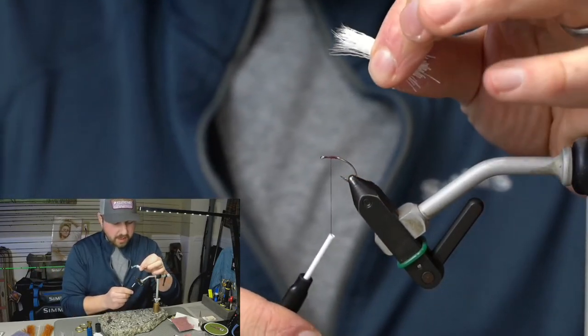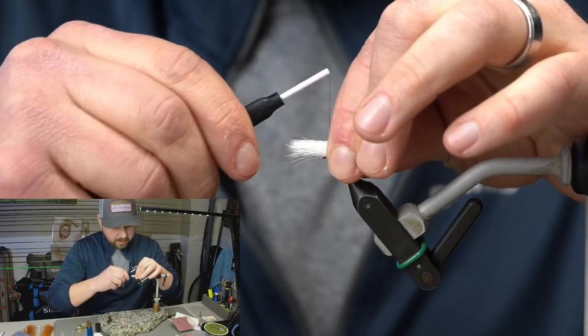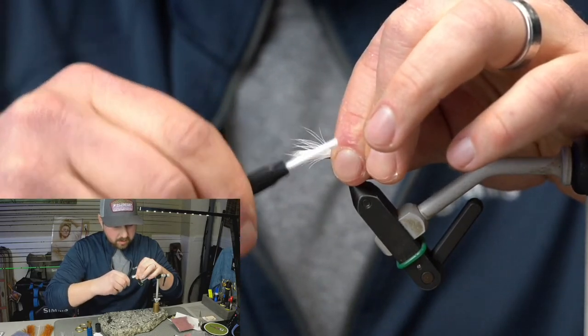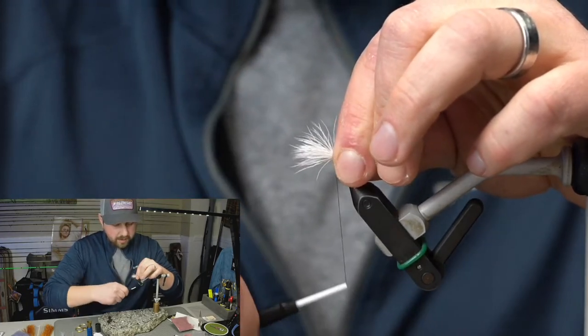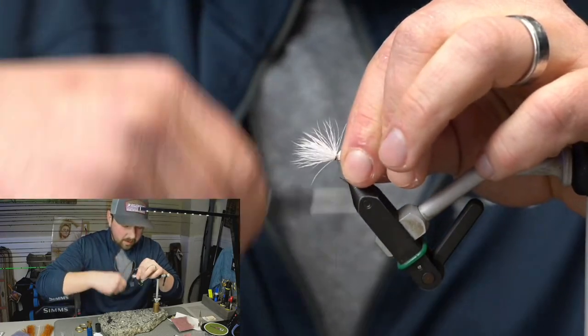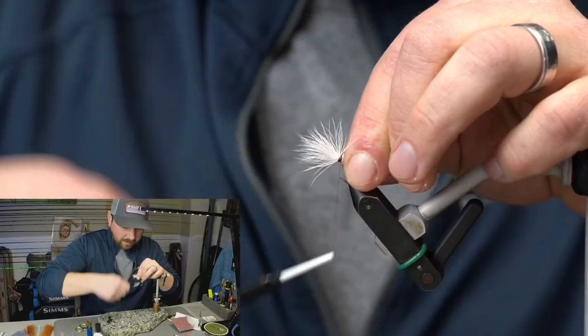So we've got a good pinch on it here where our thread's right where we want it to go, and we're going to do a couple good wraps. Loose one, two, getting a little tighter, come around three, and then we just want to pull down, and that's going to flare that hair. We still have it pinched really good in our left hand coming back. We're going to do a couple good wraps coming back this way to lock it in place.